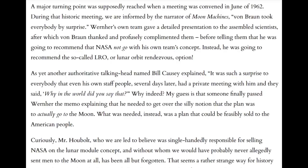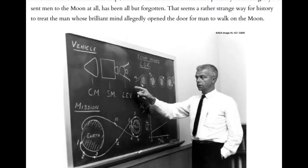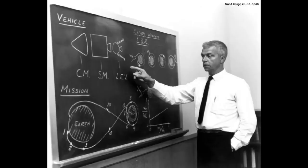Curiously, Mr. Houbolt, who we are led to believe was single-handedly responsible for selling NASA on the lunar module concept, and without whom we probably would have never allegedly sent men to the moon at all, has been all but forgotten. That seems a rather strange way for history to treat a man whose brilliant mind allegedly opened the door for man to walk on the moon.